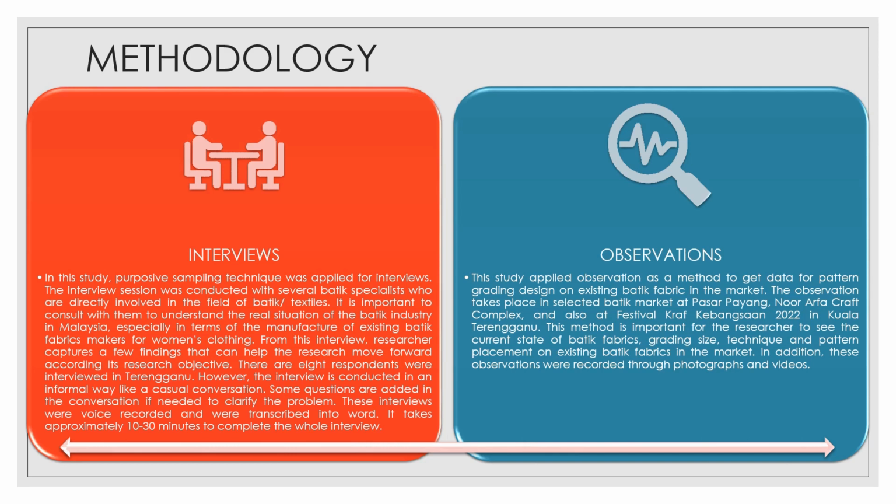From this interview, the researcher captures a few findings that can help the research move forward according to its research objective. There were 8 respondents interviewed in Terengganu. However, the interview was conducted in an informal way, like a casual conversation. Some questions are added in the conversation if needed to clarify the problem. These interviews were voice recorded and were transcribed into Word. It takes approximately 10 to 30 minutes to complete the whole interview.